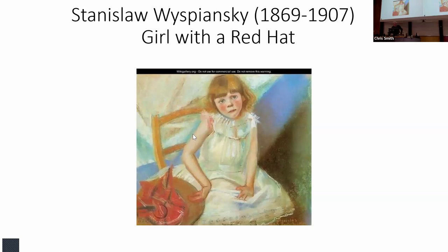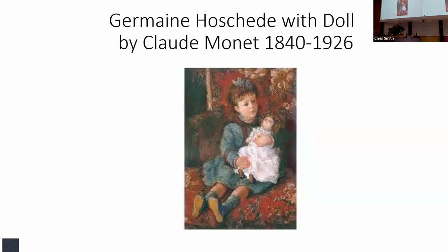A Polish artist here shows a little girl. The painting is called Girl with a Red Hat, but she has not got a red hat as far as I can tell. She's got a bit of reddish hair, but she's got a deformed right arm, which is an obstetric palsy, where during the birth the brachial plexus has been stretched, and some of the muscles which control the shoulder joint and the elbow are not working. So she has got that deformity.